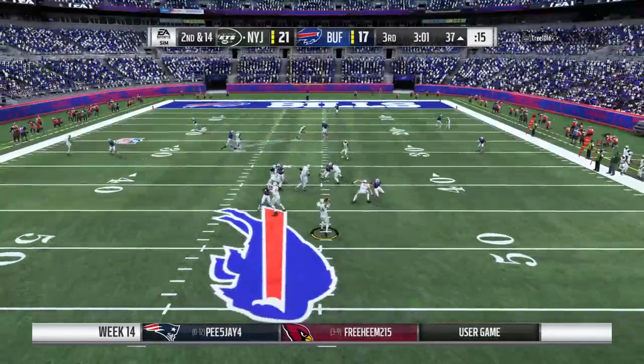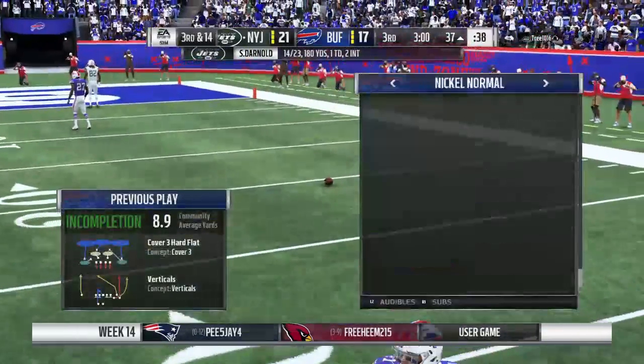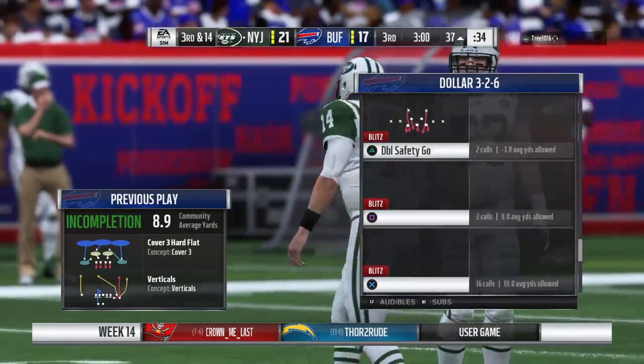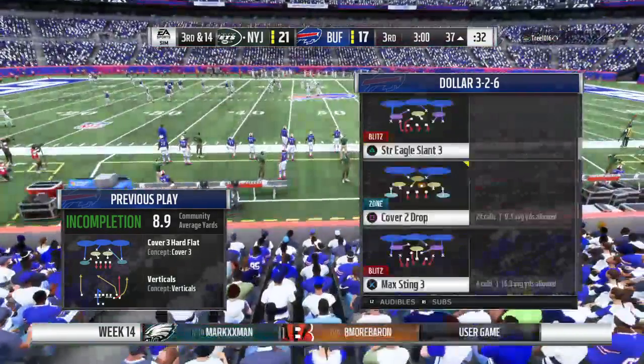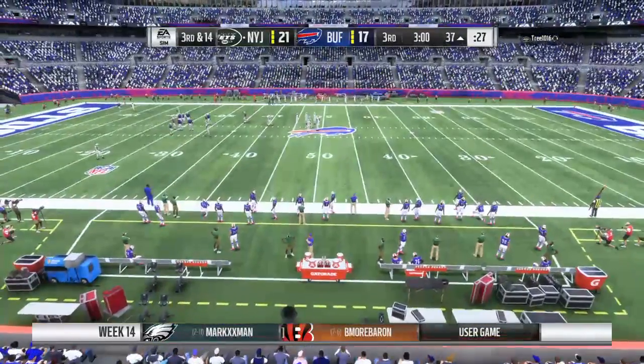Again, Darnold. And that is incomplete. He was looking for Jordan Howard that time. And it's 3rd down. Certainly looked like maybe his 3rd or his 4th read on his progression. Just trying to find his outlet man that time. Ends up leading him just a bit too much.